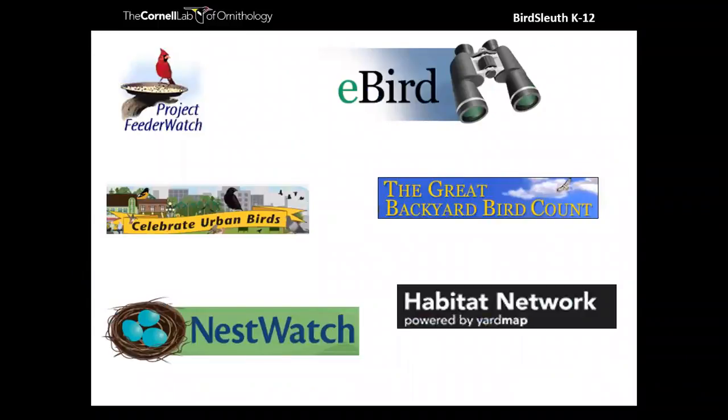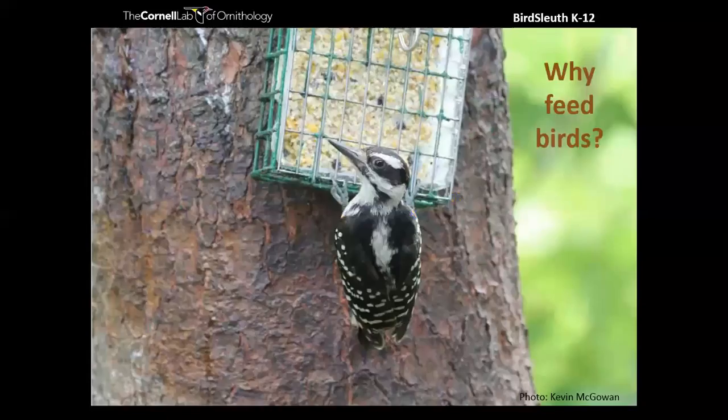Here at the lab, we have 6 citizen science projects currently running. They all vary between time of year, type of data that's being collected, the type of species that's being collected, and where it's being collected. But we'll focus on 3 of these citizen science projects today. And those projects are all focusing on feeding birds, which leads to the question of, well, why do we even want to consider feeding birds?